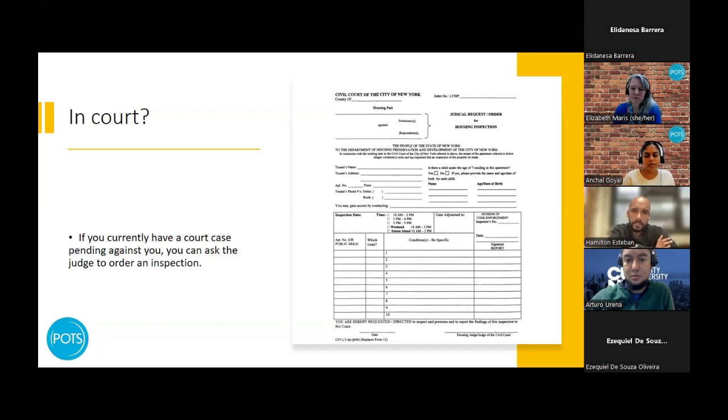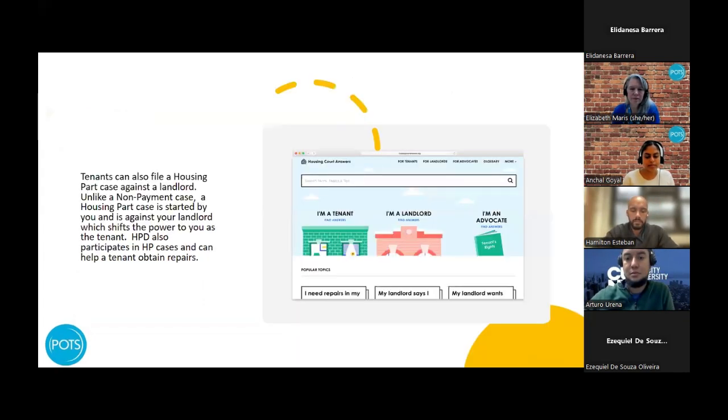And you also want to make sure that you write how the HPD inspector can come and gain access. So if your buzzer is broken, please write that in. Please write in your phone number as an alternative method to access. And you also have to be pretty specific when it comes to the conditions, and you want to write in exactly what conditions, what room, and what your apartment number is. And then you would give this to the court, and they would assign you an inspection date.